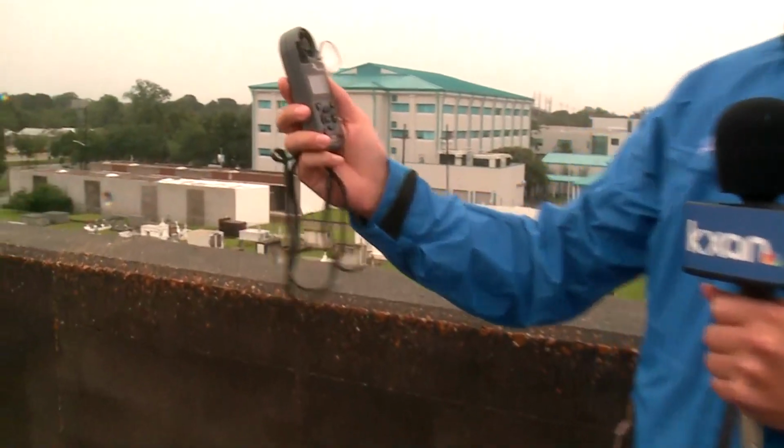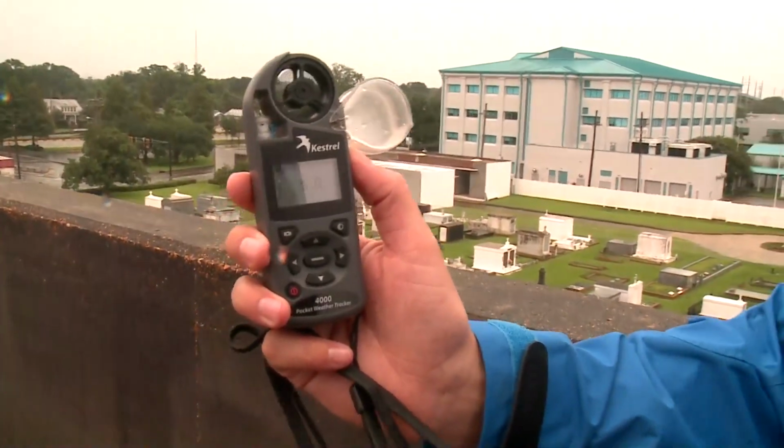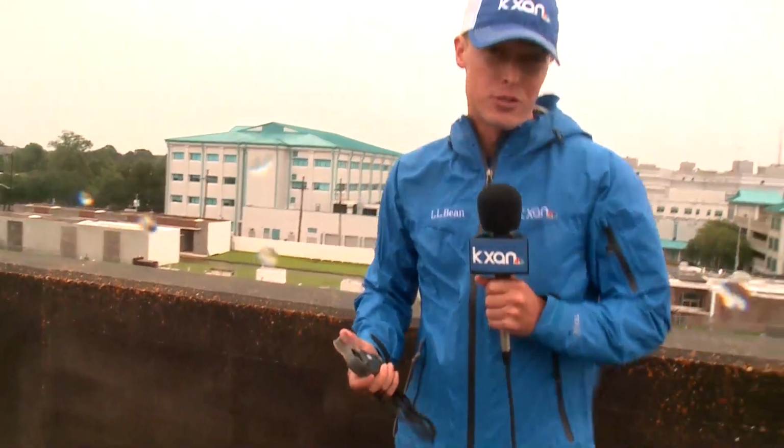I've got my handheld wind meter here. I was just recording some wind gusts. Of course, right now we're out of the wind a little bit, but I just got a gust to about 30 miles per hour on the edge of the parking garage. So the winds are getting a little bit angrier, but we're still not even seeing tropical storm force winds.